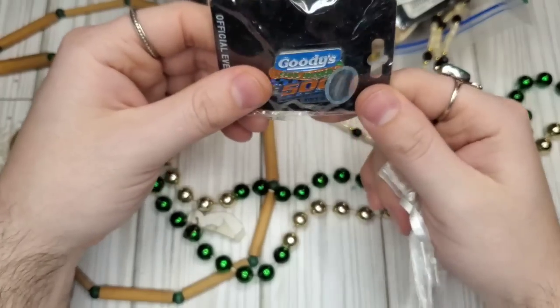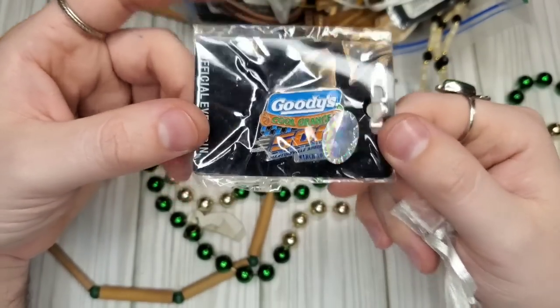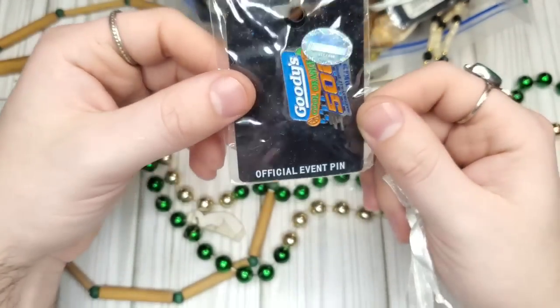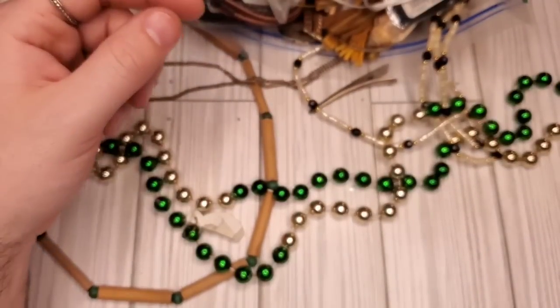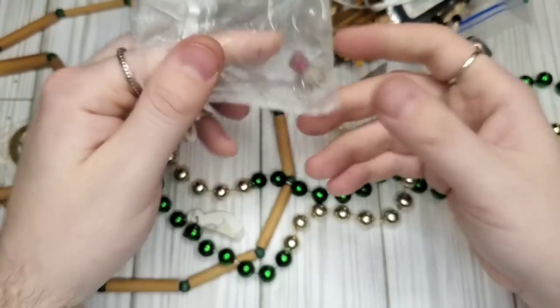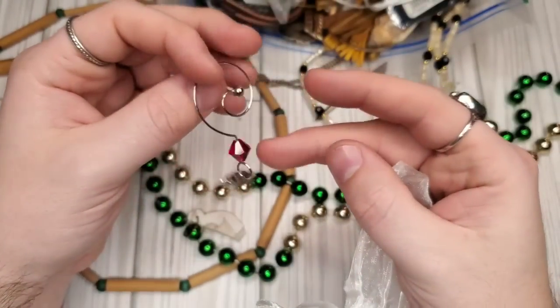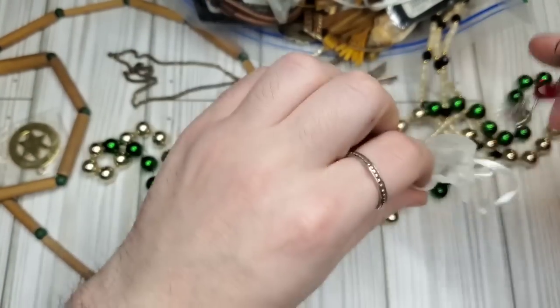We have a Goodies 500 Cool Orange pen. Is that NASCAR? I don't know. Official event pen. Yeah, NASCAR. That might be something. I don't know. That's a pile. All right, what is this? So far, we're not as good as the other bag. That is for sure. This is an ornament. Really pretty, but not jewelry. But this is really pretty.